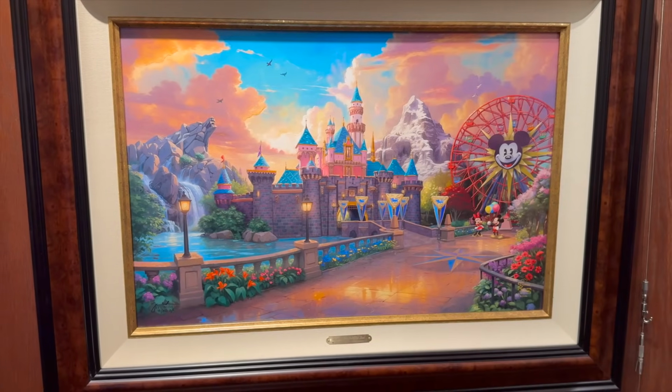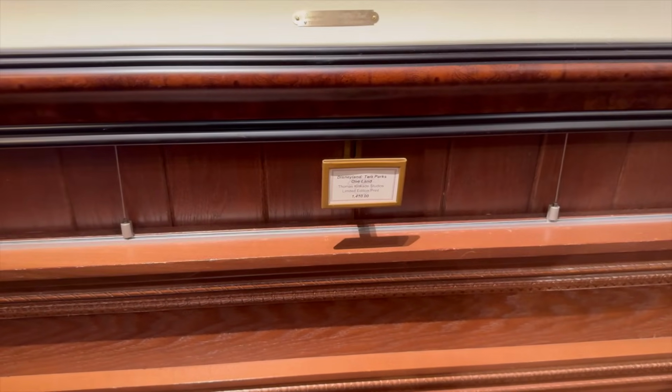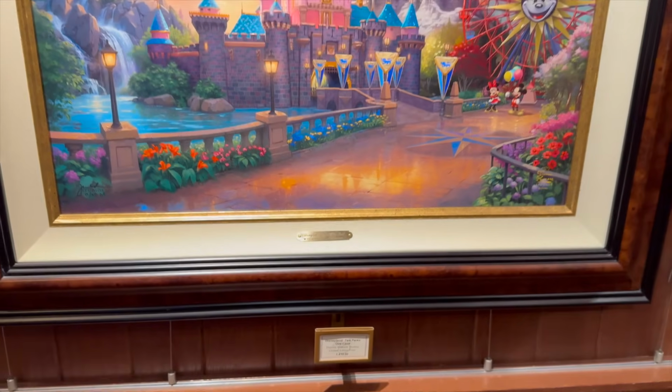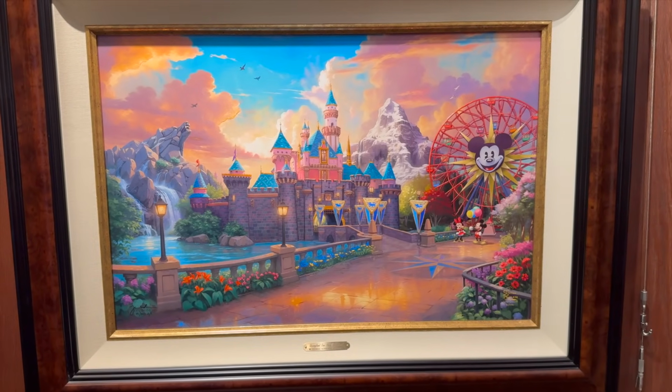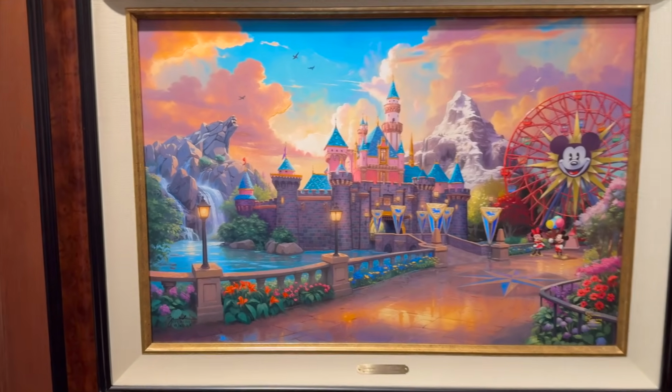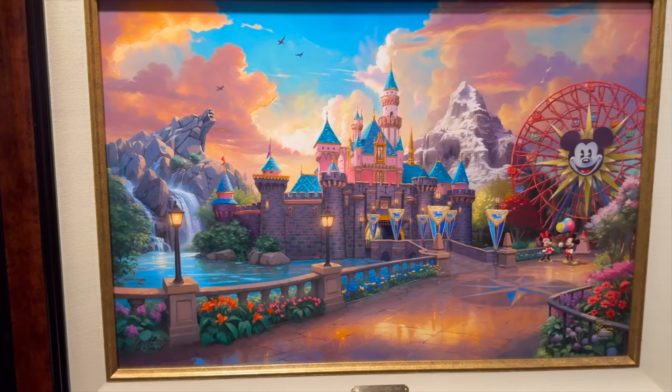Check this painting out. Oh my goodness, it is so cool looking. It'll run $1,400 but this is something I would love to have in the collection. Looks incredible, very vibrant. I love how we have the mixtures of both parks.